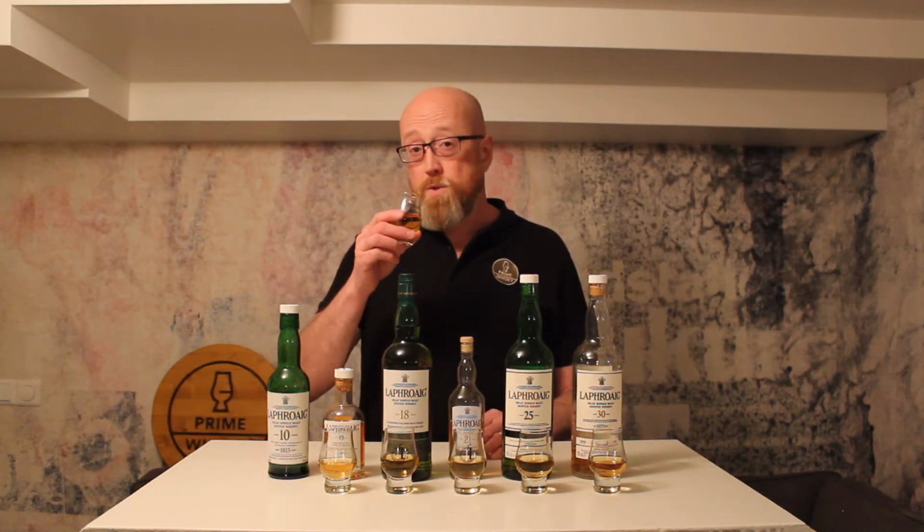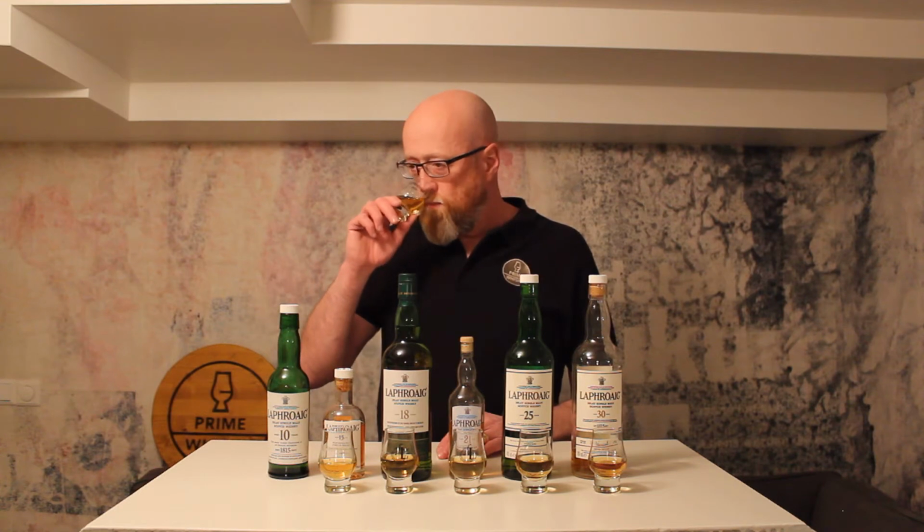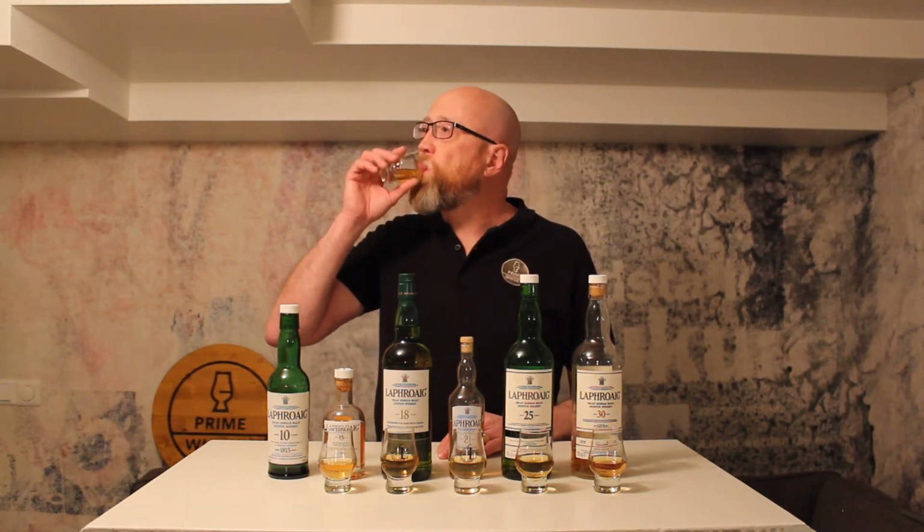We start off with the classic 10-year-old. On the nose, classic Laphroaig notes. You have the smoke, you have the peatiness, some vanilla, citrus. Let's try it. Yeah, the smoke fills your mouth. Some sweetness, a little bit of saltiness, and the vanilla and the citrus is the main character here. Yeah, this is good stuff.